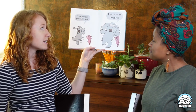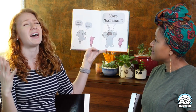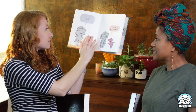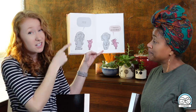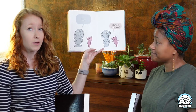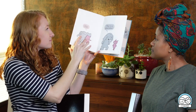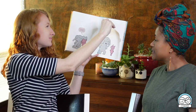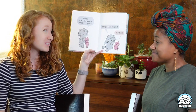This book is going too fast. I have more to give. More words, more jokes, more bananas. Oh, did you notice the difference in these words? Much smaller. So I should use my much smaller voice. I just want to be read. I have a good idea. Whisper, whisper, whisper. That is a good idea. Hello. Will you please read us again? I hope this works. Me too.